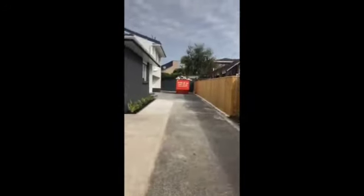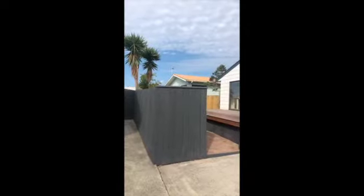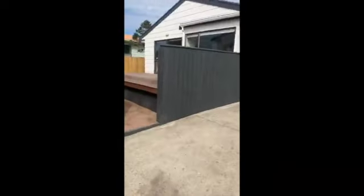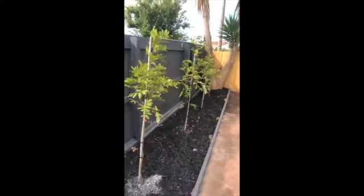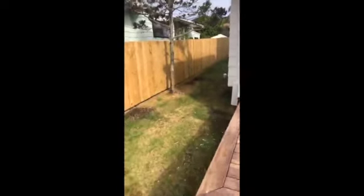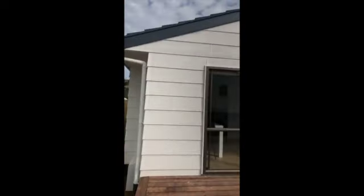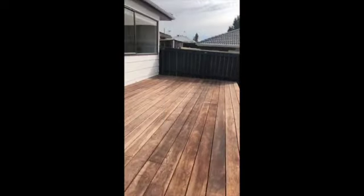So I've still got to get rid of the bin, and we're going to water blast all of the driveway. This property starts there. So that's the exterior of the property. This is going through the front. You've got a few titoki trees and stuff planted along here. So this is the front of the property. You've got a big Kwila deck here. So good outdoor living.